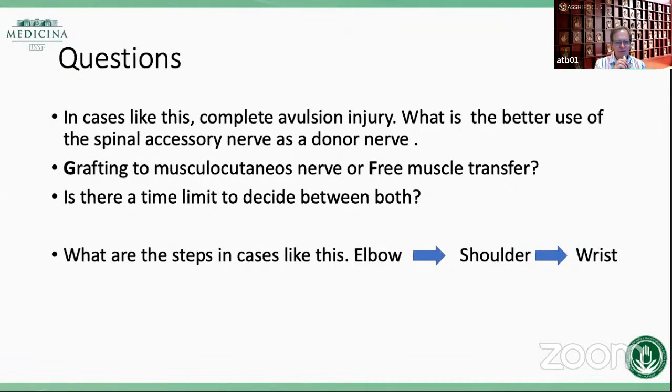We much prefer to use a free muscle. As I explained, our results for elbow flexion strength are superior when we target a free muscle rather than a biceps nerve transfer. So, and especially in this case, at 11 months, I would not graft to the musculocutaneous nerve.